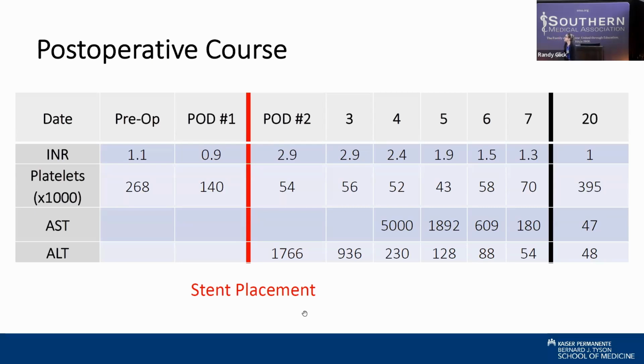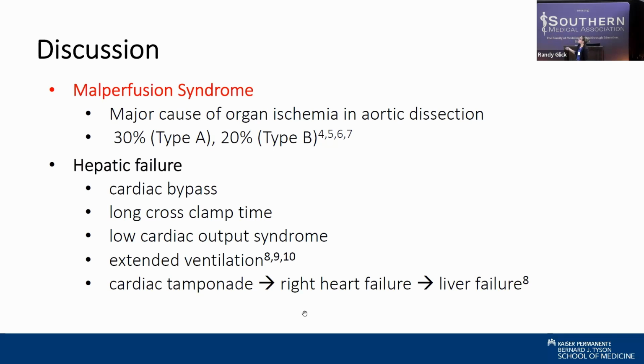Why are platelets here? Thrombocytopenia is another complication of bypass surgery, cardiac surgery. We'll talk about this. Okay, so here's our discussion. This patient obviously had hepatic ischemia as a consequence of aortic dissection extending into the celiac artery. Now, malperfusion of end organs is not uncommon in the setting of aortic dissection. It happens in 30% of type A's and 20% of type B's. There was no other reported case in the literature though of a stent in the celiac artery to correct fulminant and prevent hepatic failure.